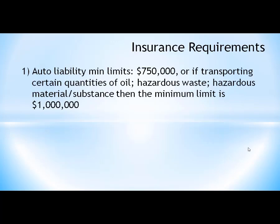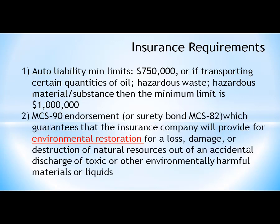From an insurance requirement standpoint, your auto liability limits need to be at least $750,000, or if you're transporting certain quantities of oil, hazardous waste, hazardous material and substance, then the minimum limit is $1 million. You also need to obtain the MCS 90 endorsement or surety bond MCS 82, which guarantees that the insurance company will provide for environmental restoration for a loss, damage, or destruction of natural resources out of accidental discharge of toxic or other environmentally harmful materials or liquids.